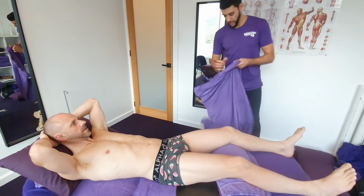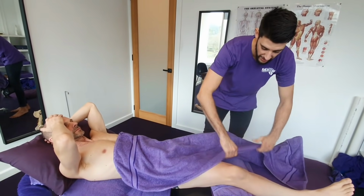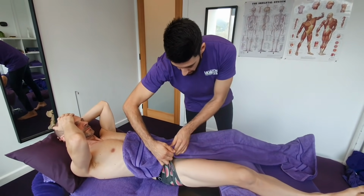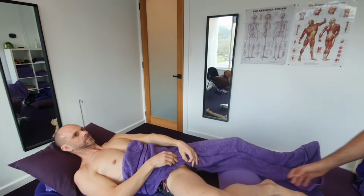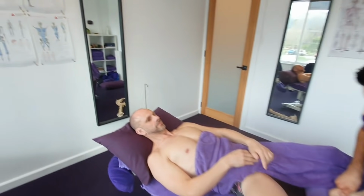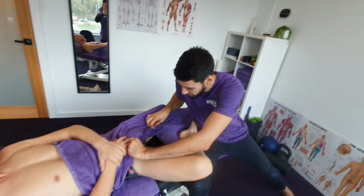All right, so the first thing we're going to do today is just do a little bit of work into his right adductor. So, get some nice draping going on for you, man. And the first thing we ask whenever we do any kind of adductor work, especially for the boys, is to pull the genitals across to one side so you don't pin the ball bag. That's a really important thing that we do.